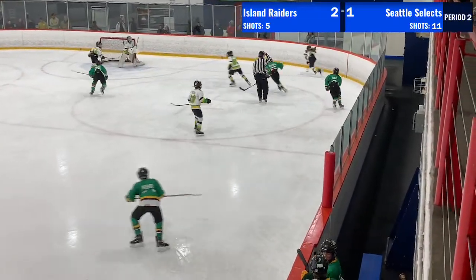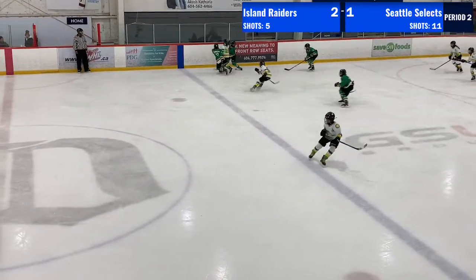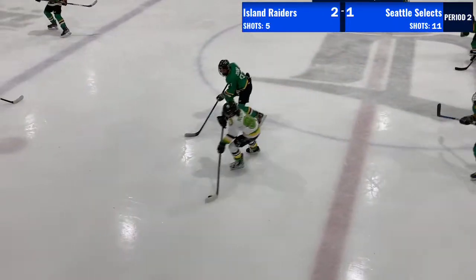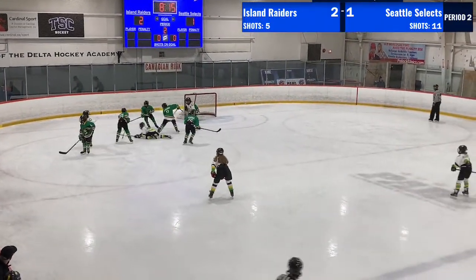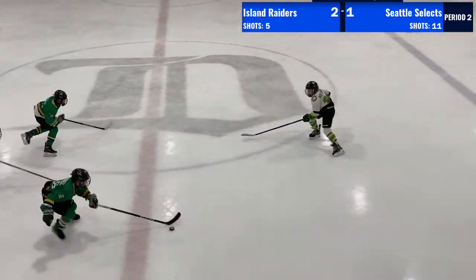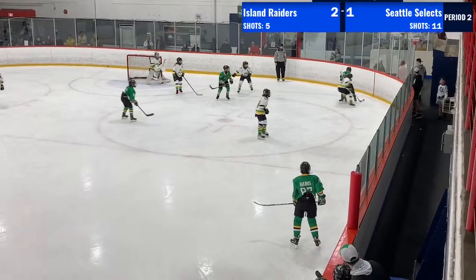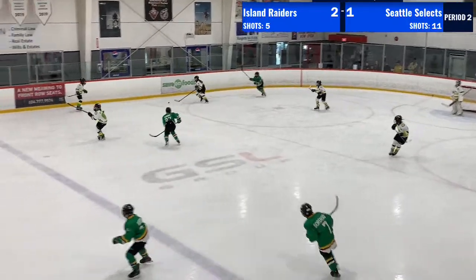Raiders win that one, but it ends up on the stick of Seattle. They play it up the wall and intercepted here by the Raiders. Hemingway's got his stick all tied up, but Russell moves that forward. Now back the other way. In goes Seattle, 96, pulls it inside. Raiders are going. They got two. Russell's got a little room for a shot here. Tries to shoot, but blocked. Far side.